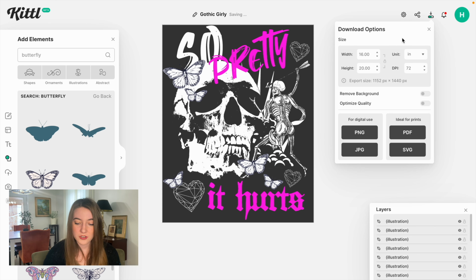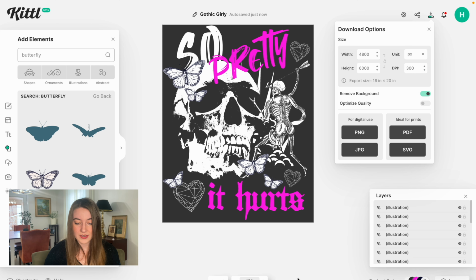So I'm going to go ahead and change this to pixels, and then I'm going to change it to 300 dpi. All right, and then we're going to go ahead and remove that background again and then download as a PNG.